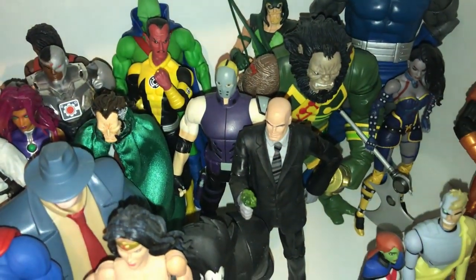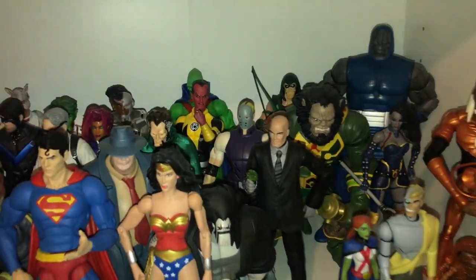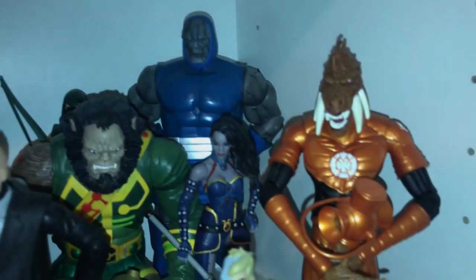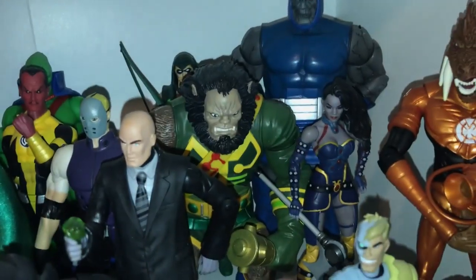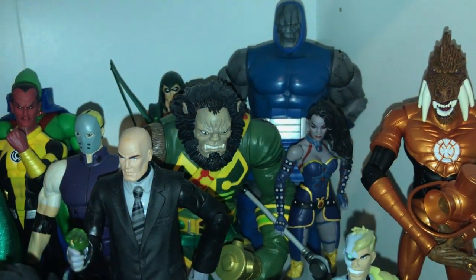Sportsmaster from Young Justice. Pretty alright figure, but he doesn't really fit in. I might do something with him at some point, probably not. We have Darkseid and his family here. His daughter Grail and Calibak. Calibak, as you can see, has repainted eyes. They're not all red like the original figure, because I wanted him to look more like his animated version, where he had normal eyes.